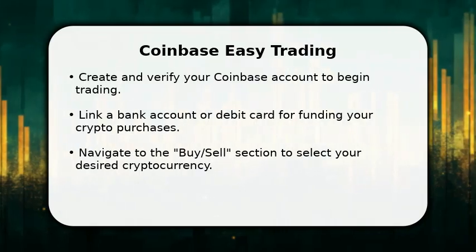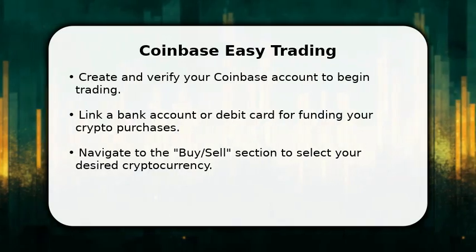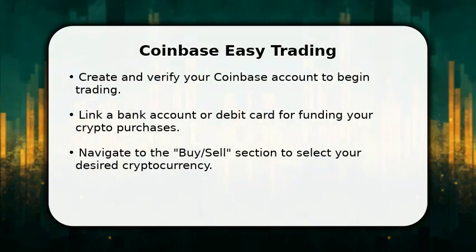Once verified, link a bank account or debit card to fund your purchases. This allows for quick and secure transactions. Then, you are ready to explore the platform and begin your trading journey.